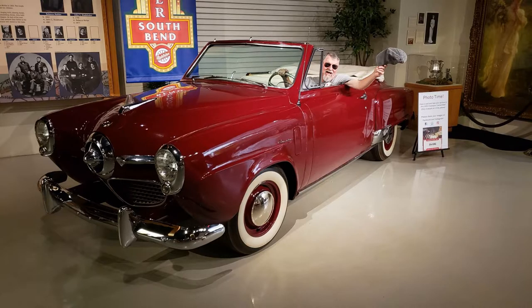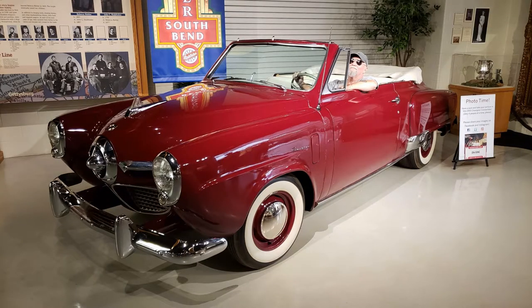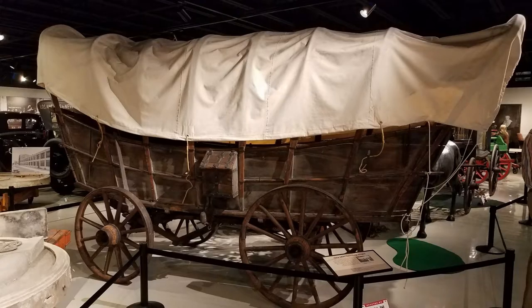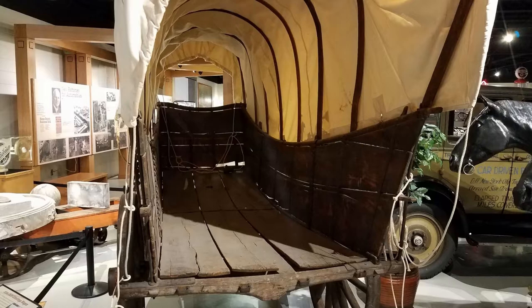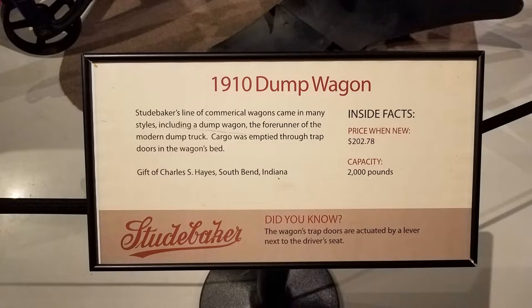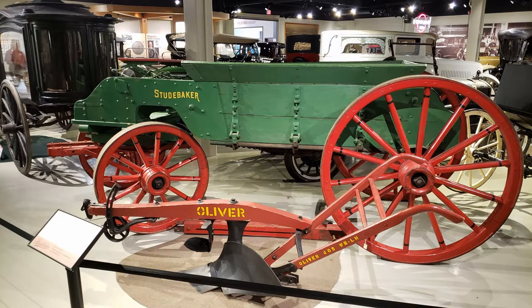We visited the Studebaker National Museum in South Bend, and that was pretty awesome. The Studebaker Corporation actually gifted a bunch of antique vehicles to the city of South Bend to do this museum, and they also have a series of presidential carriages. So that was really interesting.